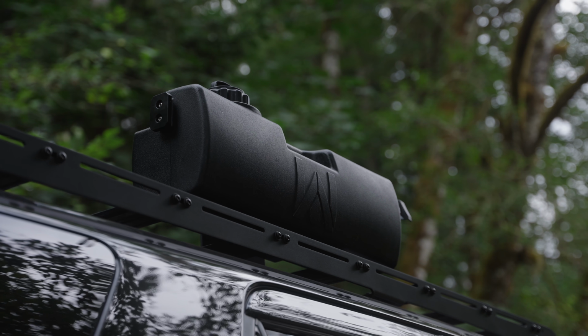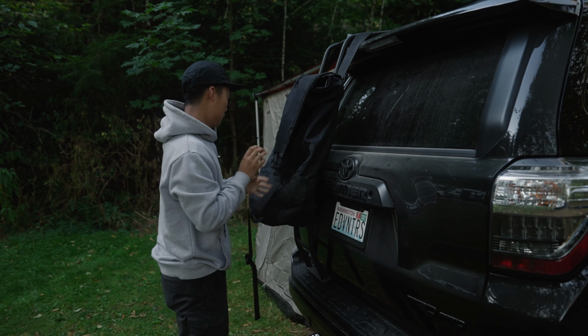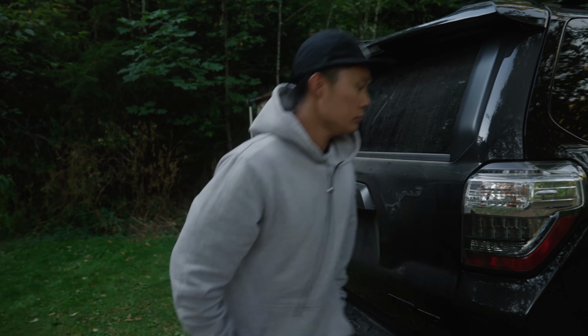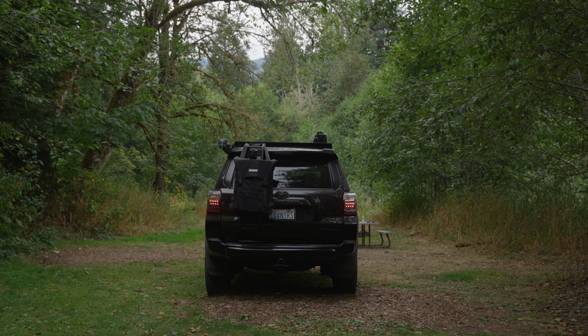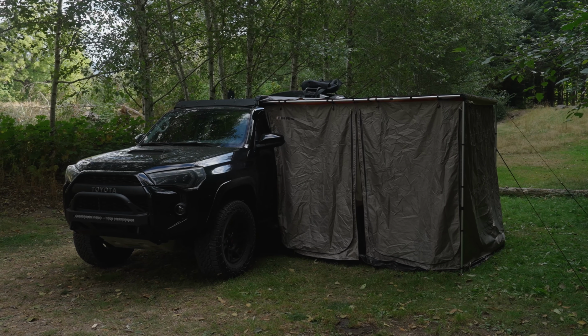Now moving to the back of the 4Runner, I have a Gobi rear ladder and also a trash bag to fill it when camping. But that pretty much wraps up my build for the 4Runner. It's a pretty simple build. I feel like the car is tastefully modded and I love it.